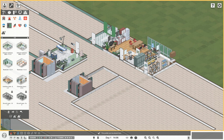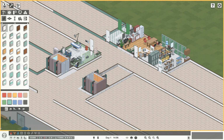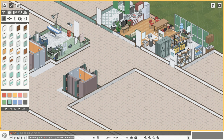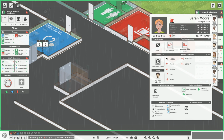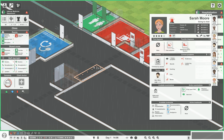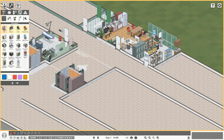And a cleaning closet. Now, each of the specialty departments is going to need its own reception area. So what I'll do is kill the wall here. Oops, wrong button. I'm going to make a little tiny reception area. If I go into the management view, again, I'm on internal medicine, I can designate this area to be reception. We'll just stretch it across the entire hallway here, and put down a basic reception desk.